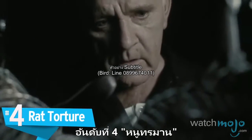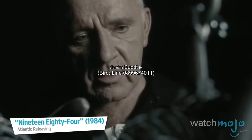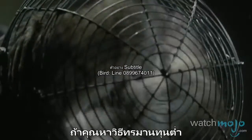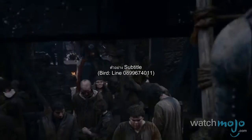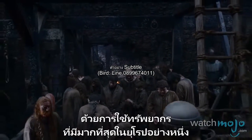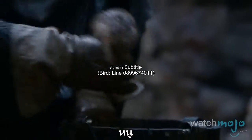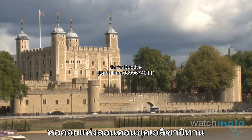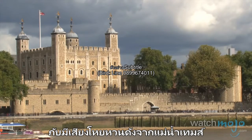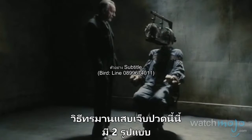Number 4. Rat torture. They will leap onto your face and bore straight into it. Sometimes they attack the eyes first. If you're looking to torture someone on a budget, look no further. This form of torture was a cheap and widely used method of interrogation using one of medieval Europe's most abundant natural resources, rats. The Elizabethan-era Tower of London was apparently equipped with a rat's dungeon, where the vermin would stream from the River Thames. More traditionally, there were two methods of this agonizing torture.